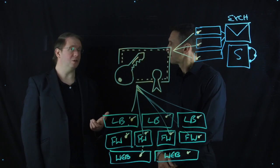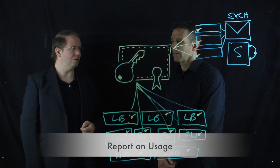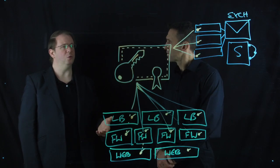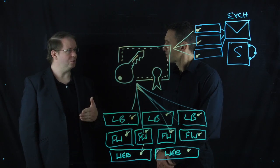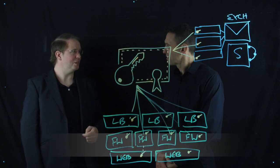Also, if it's a multi-use license, is ensuring that there's enough uses left for the infrastructure come deployment time. And when I come to my renewals next year, it's looking at what I've used in the past year and making sure that I renew for the correct number of licenses. So there's some cost savings there as well.